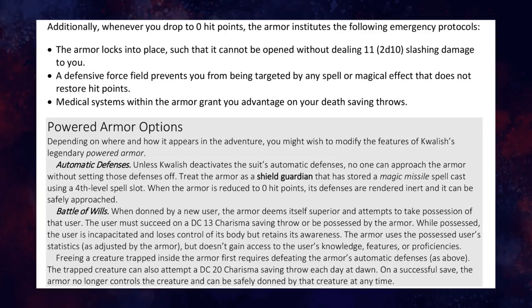You can't be targeted by spell or magic effect that does not restore hit points. And medical systems grant you advantage on your death saving throw. So essentially this was the idea of you're locked in place, you're going to be making your death saving throws, and if you can come out of it on your own, great, otherwise you're going to be locked in there. So I would hugely simplify this and boil it down to just the final bullet, you have advantage on death saving throws.